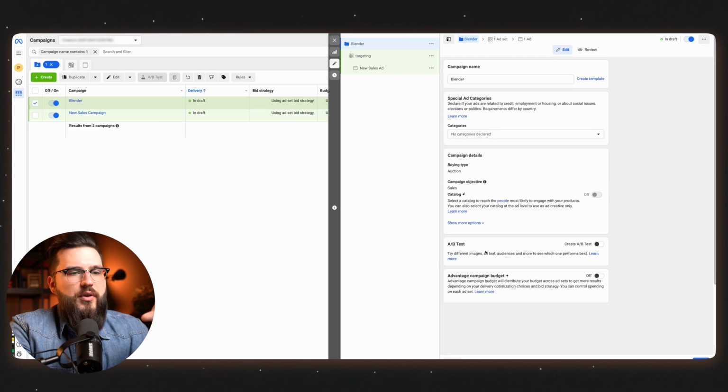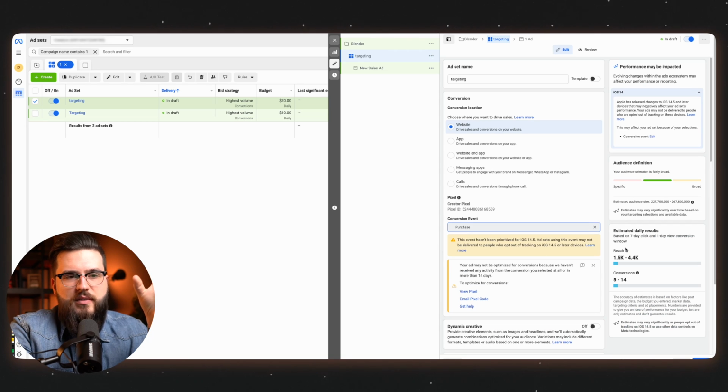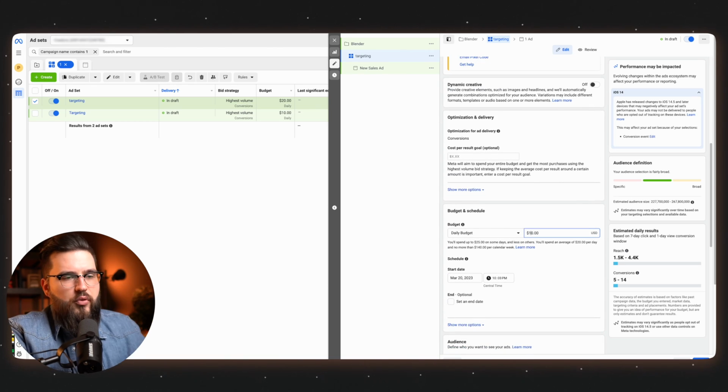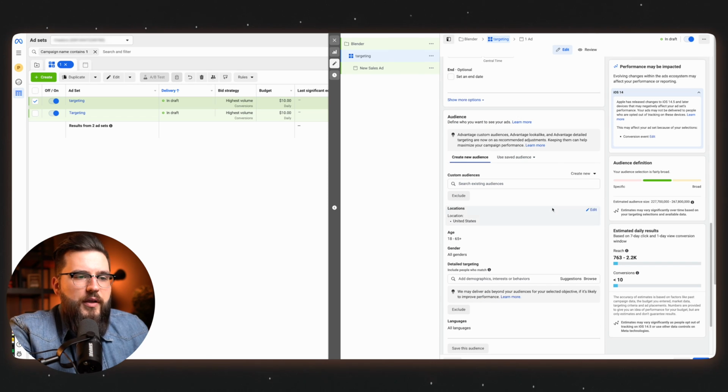Then this thing opens up right here. Leave this alone like it is. For the event, I always choose purchase. I find that Facebook optimizes a little bit better here. And this message here will go away after a few sales. Then you scroll down, put in $10 budget per day. And here for the audiences, we just ask the AI.